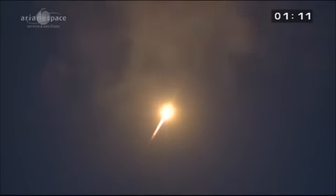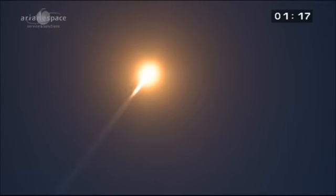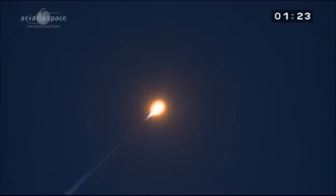313 tons at liftoff. That's less than half the mass of the Ariane 5. Remember, Soyuz is complementary, not a competitor to Ariane 5. She's lifting one satellite, a payload weighing 2 tons. Ariane 5 can lift 10 tons.